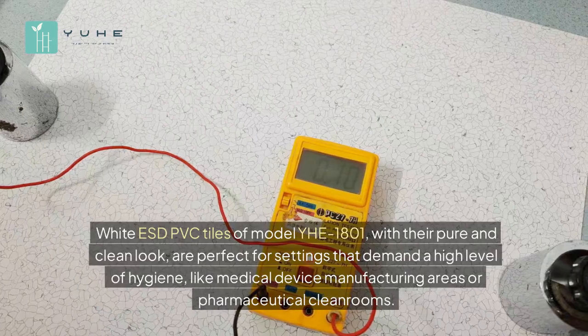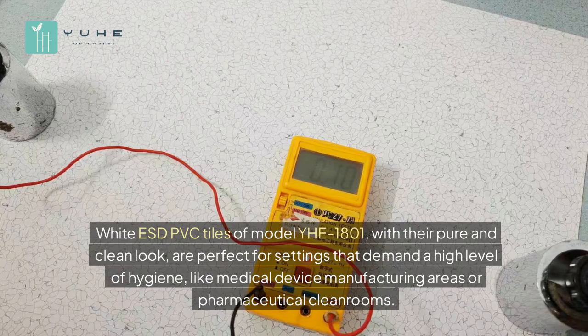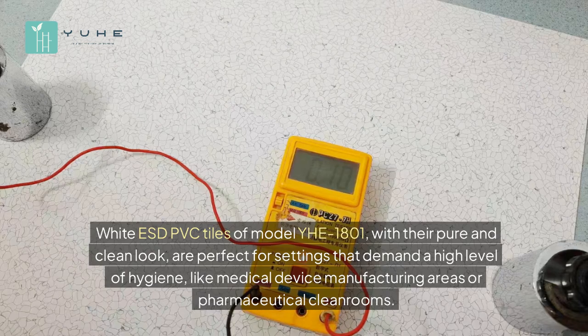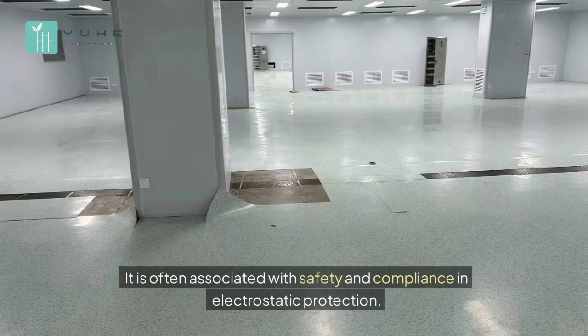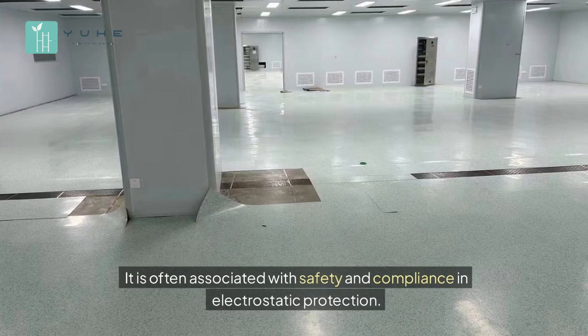White ESD PVC tiles of model Y.H.E 1801, with their pure and clean look, are perfect for settings that demand a high level of hygiene, like medical device manufacturing areas or pharmaceutical cleanrooms. Green ESD static flooring of model Y.H.E 1809 is another frequently chosen option. It is often associated with safety and compliance in electrostatic protection.